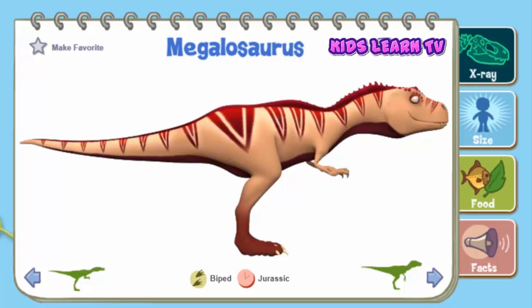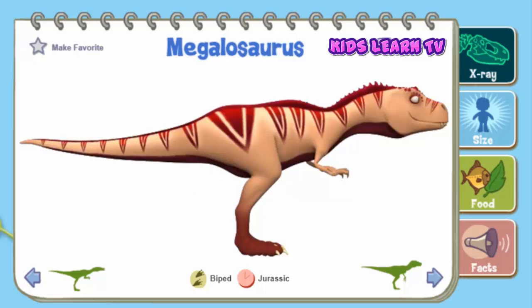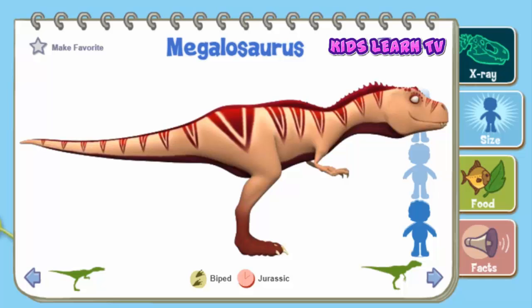Megalosaurus. Megalosaurus lived in what is now present-day Europe. This big carnivore probably hunted a variety of plant-eating dinosaurs. This animal was about 3 kids tall.